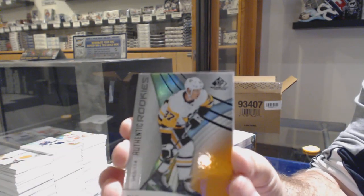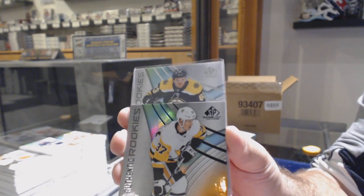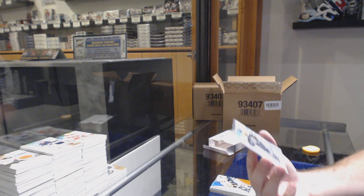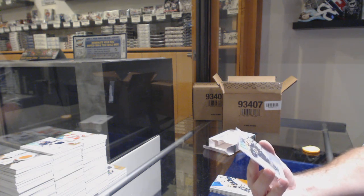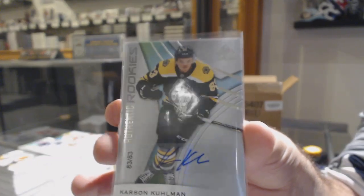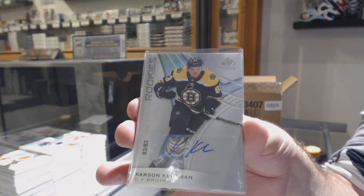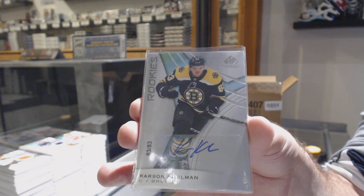And bum bum bum bum. We've got the one of one rookie autograph parallel numbered 83 of 83, Carson Coleman. 83 of 83, Carson Coolman.